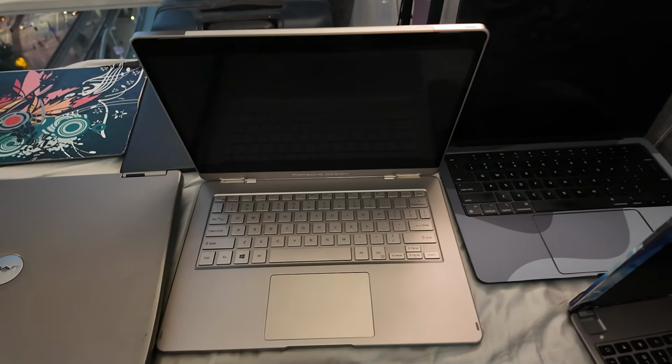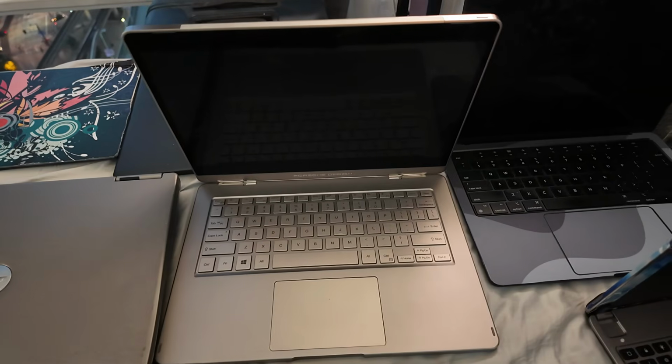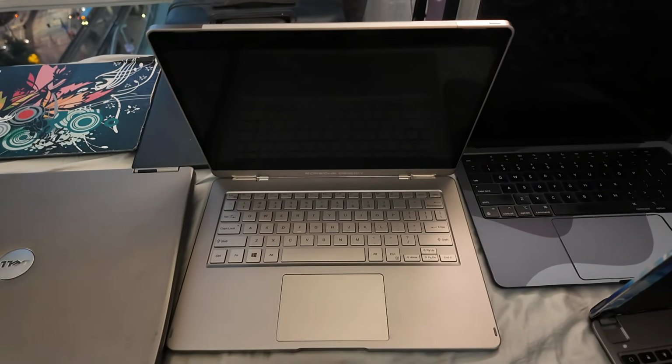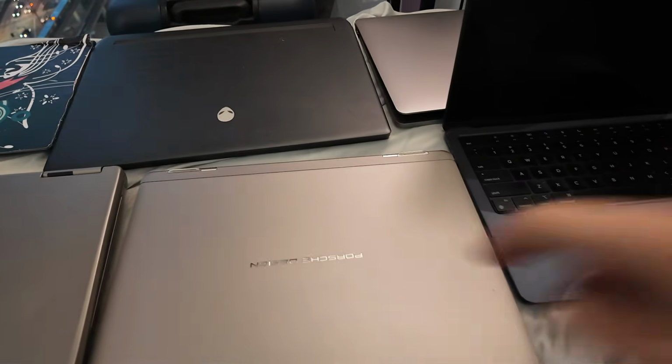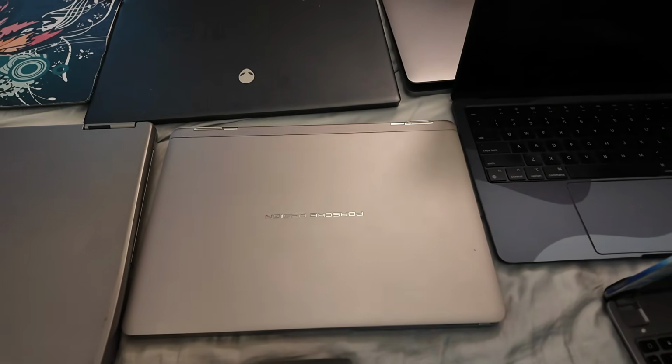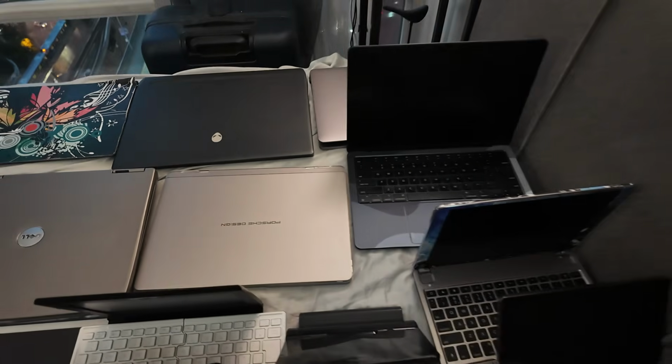Plus, it's made by Porsche Design. So people don't know that Porsche makes laptops. They actually do, and it's a very unique laptop on top of that. Very sleek design. So yeah, I have this as part of my collection. See, Porsche Design, it's designed in Germany and everything. Very rare laptop as well, so it's good for collecting.